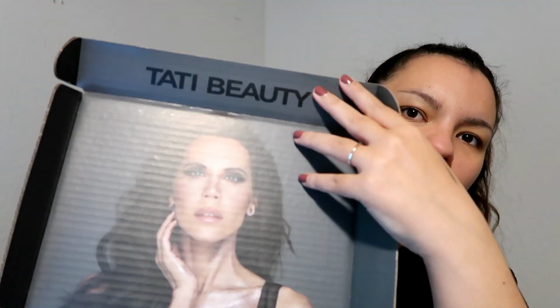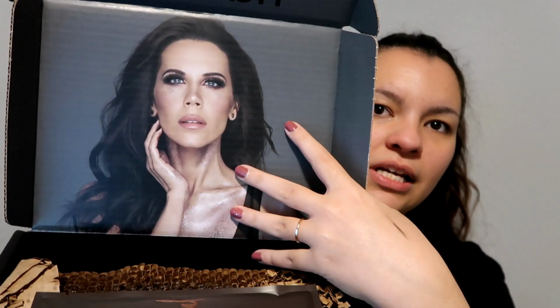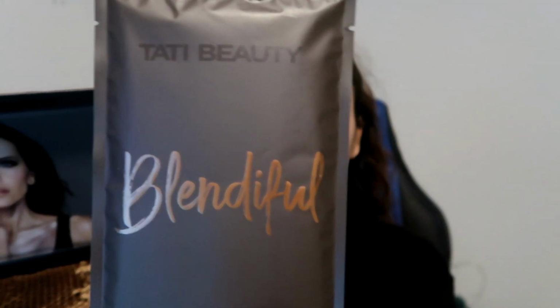And this is what the box looks like. It's very simplistic packaging. It says TATI Beauty and has her beautiful picture. And here is what I'm looking for, the Blendiful. So I'm really excited to use that. Oh, and I also ordered the eyeshadow palette. And at the bottom of the box, it says, "Beautiful is your story to tell." It's so cute. I also bought the eyeshadow palette.